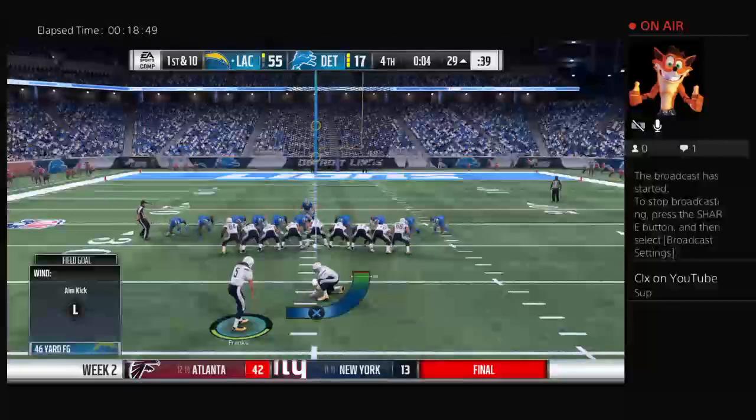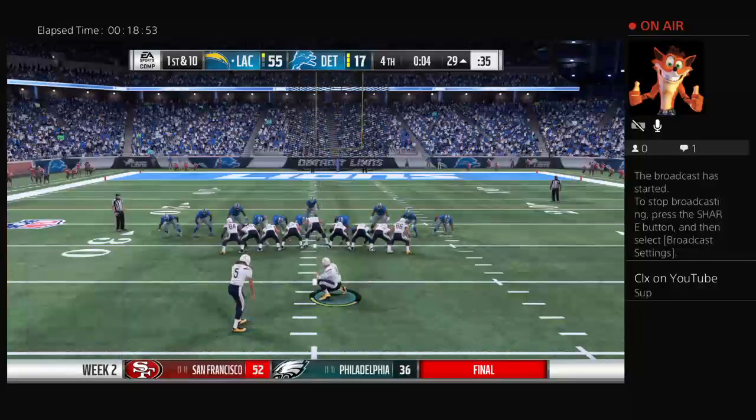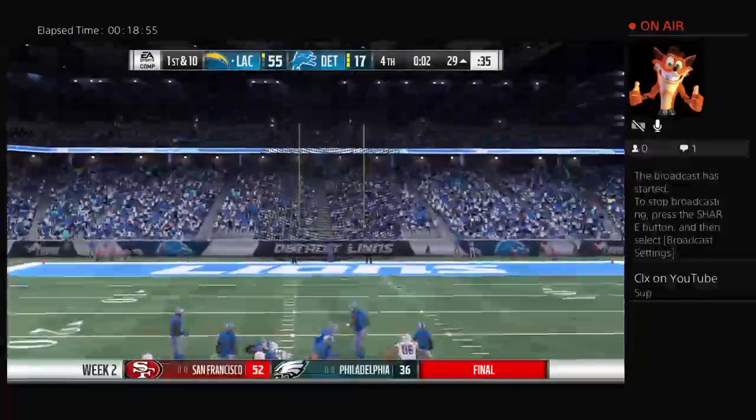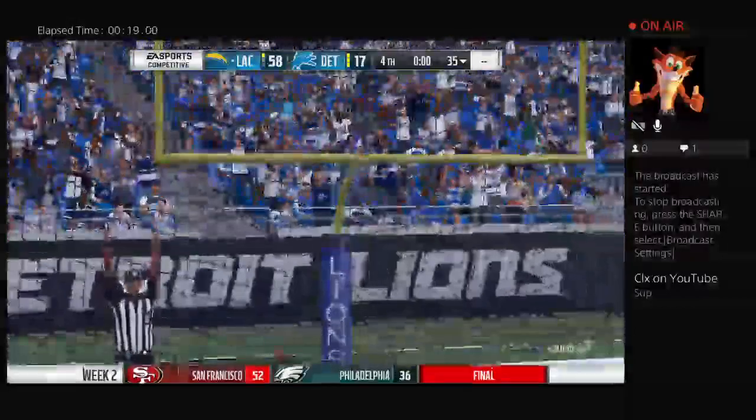Oh, now look at this. They're lining up to add 3 more. Little insult to injury here late in the game. From the left hash, this from 46. And this will split the uprights. It's right down the middle.